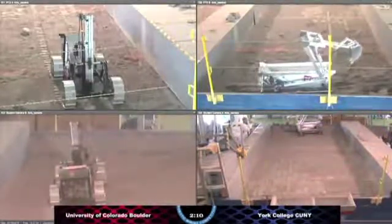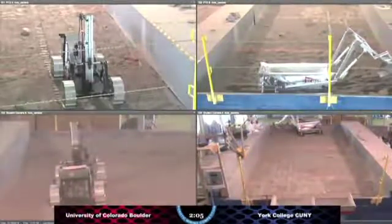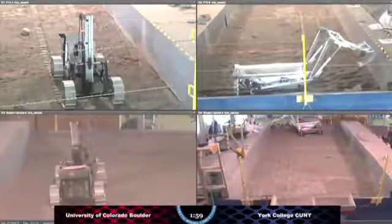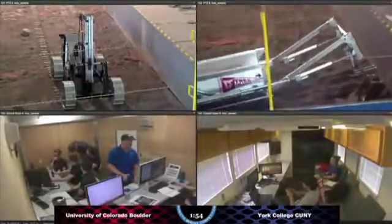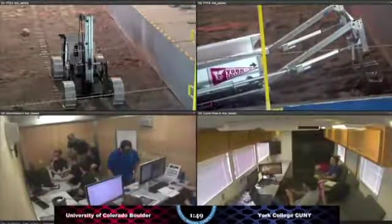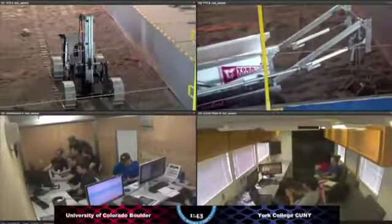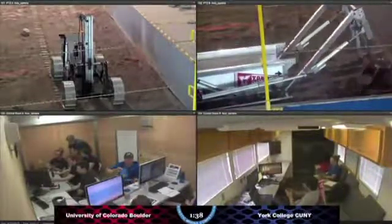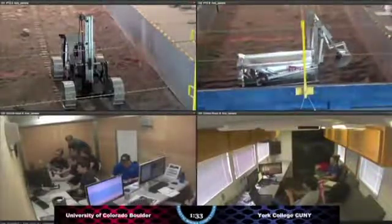That's working well, though. It is. It's definitely digging. The Colorado Boulder robot hasn't moved in a while, so I'm guessing the Colorado students are troubleshooting to see what's going on. There you can see the Colorado Boulder students in the control room on the left side, the York College student on the right side controlling that robot manually. It's digging nice and deep. That's exciting to see.